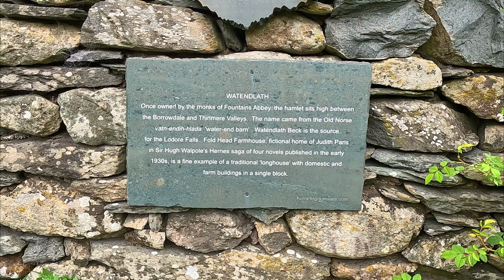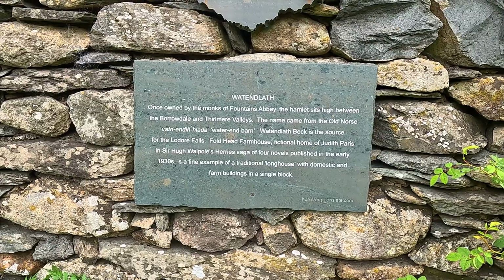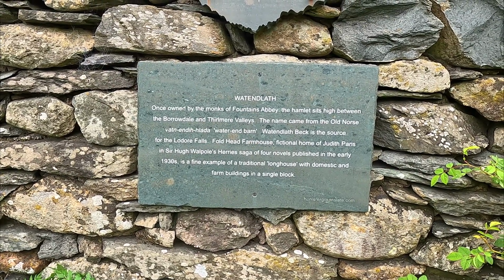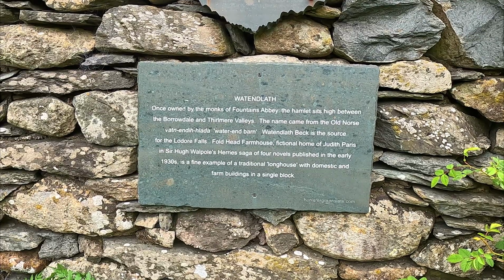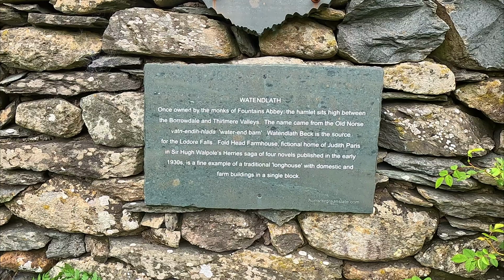Watendlath was once owned by the monks of Fountains Abbey. The hamlet sits high between the Borrowdale and Thirlmere valleys. The name came from the Old Norse Vatn endi halada, water end barn. Watendlath Beck is the source for the Lodore Falls.